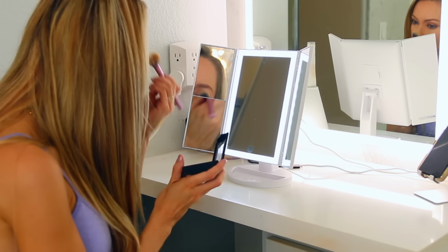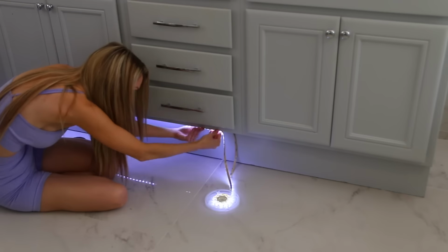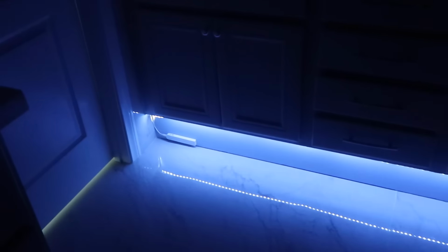Another thing that I added in here, and 10 out of 10 recommend. This is a $10 upgrade. It is this motion sensor LED light. I put it underneath the vanity in my bathroom. So in the middle of the night when I get up to use the restroom, it lights my way without me having to turn on the stark bright light and wake me up.